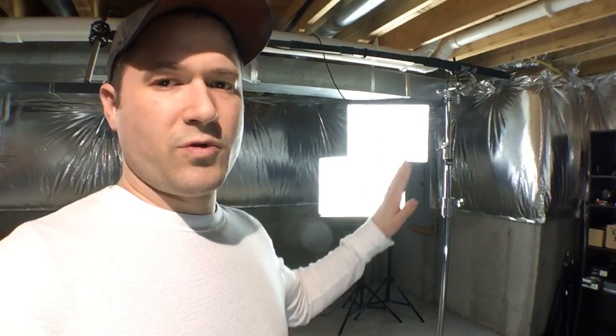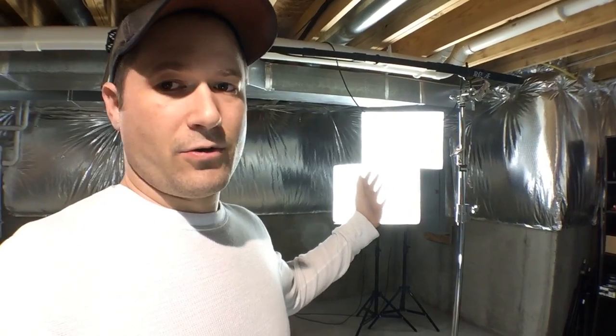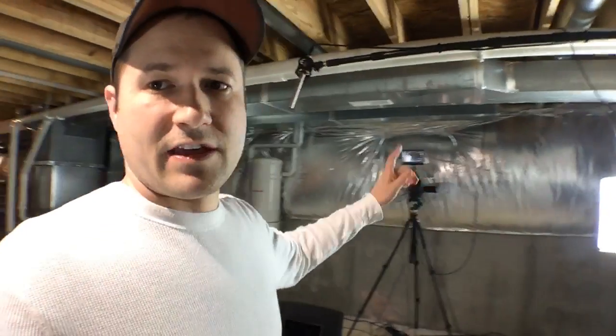So two lights here. This is the key light. And I have two of them because I need a lot of light. They're not that bright, so I have them both over there on the side because I need two. And then I have another one. This is my fill light.